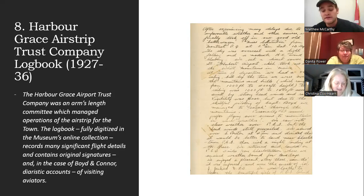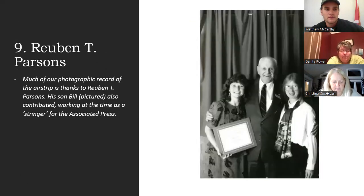And a lot of really good details, like the specific times down to the minute of when these people left and what the conditions were, the direction of the wind, speed of the wind, things like that. So pretty neat artifact, in my opinion. Number nine, Reuben T. Parsons.